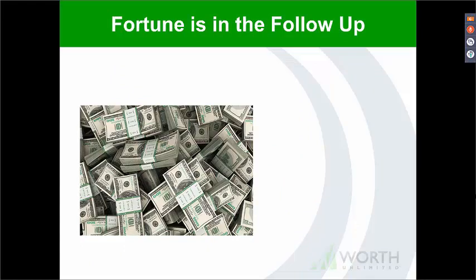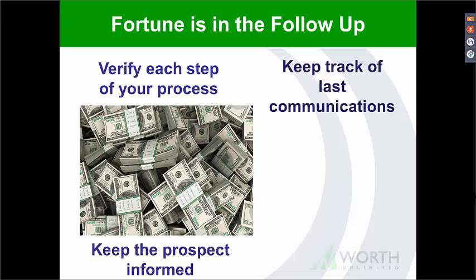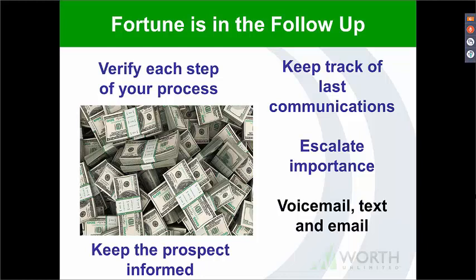We talked last week about how the fortune is in the follow-up, and I'm going to reiterate this right at the very end of the presentation as well. You want to verify each step of your process, keep the prospect informed throughout the process, and keep track of last communications. Escalate the importance with your client or prospect in your sale. Escalate the importance of, hey, we need to get together, we need to go over this, each day is costing you X amount of money for each week that you delay. You realize it's adding this much more interest. You said you were ready to move forward in the process. Let's get this done and let's get you going forward.